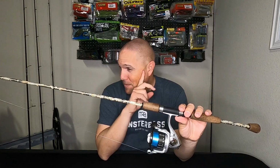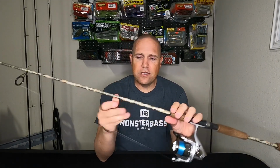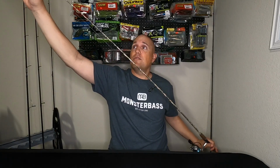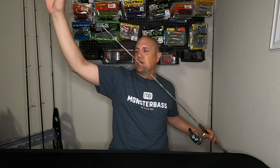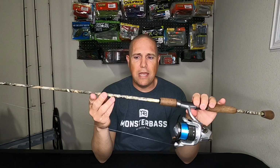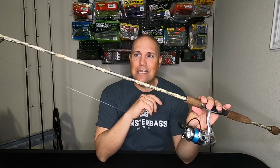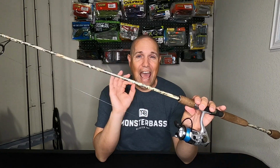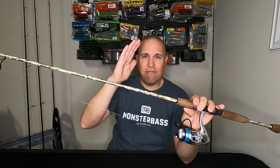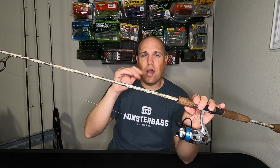Now let's talk about the strength of the rod. This is a medium, which means it's the bend, if I could show you, is a medium bend. It's not heavy, medium heavy. It's more of a medium rod. So a medium 6'8" and a fast action. Action tells you how much it bends at the tip. Fast bends at the very tip. Medium bends somewhere in the middle of the rod.